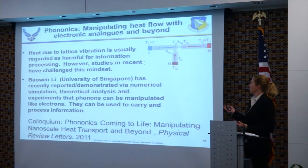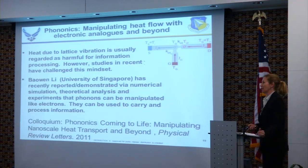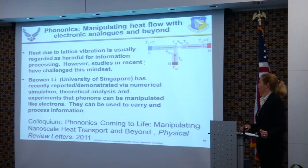So this area has received enormous interest. I imagine that I will not be able to keep up with the literature. Boan Lee is very charismatic and is invited to speak at a lot of different locations and places. And so you're going to hear a lot about phonon computing. The take-home message for phonon computing is that it will never probably be on your desktop, but you can use heat to carry and process information. And in some applications, you'd be willing to deal with the trade space to make this happen.